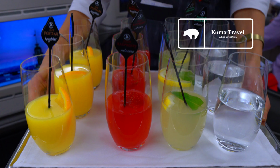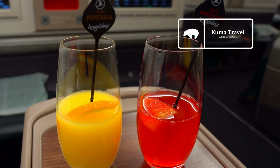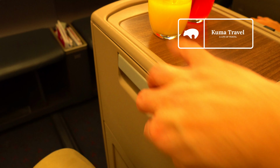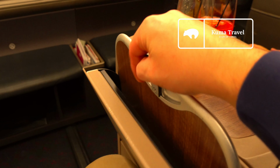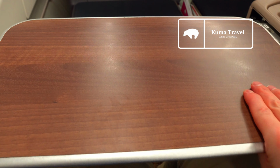We were brought out welcome drinks pretty fast. Turkish Airlines doesn't serve champagne as a welcome drink, but they do have a variety of juices. Look at how colorful this is. And now checking out the tray table. I actually found that it was pretty easy to operate and also seemed decently sturdy. It was a standard size and they could be moved back and forth just a bit.